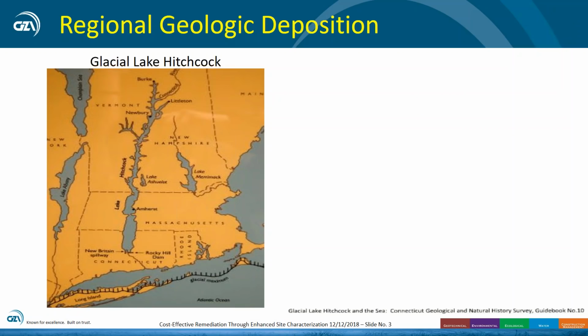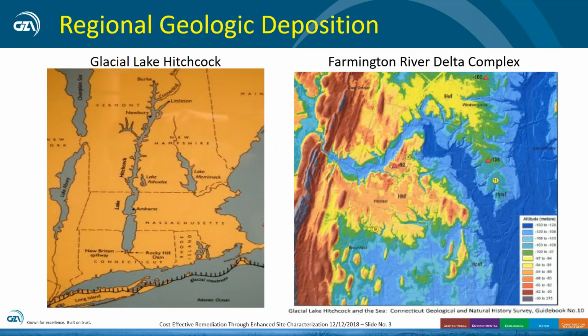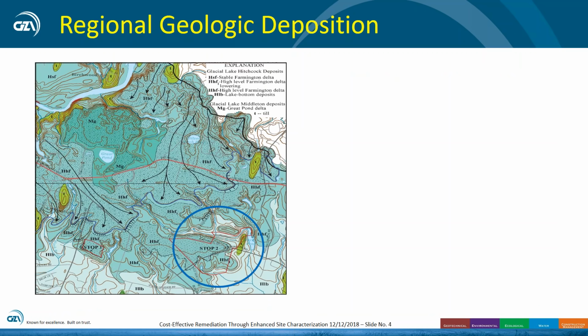Just real quickly, giving a general mile-high overview, this site is located in the northeast within the old glacial Lake Hitchcock deposit of the Wisconsin-era glaciation. As you can see on this LiDAR map, we're located in a distal delta to the east of one of the deltas in terms of the glacial lake that was formed. The blue are the lake bottoms, so you can see we're very close to the lake bottom deposits.